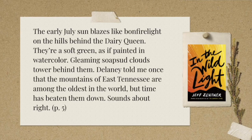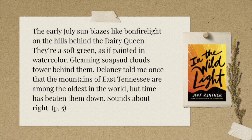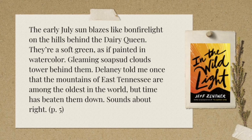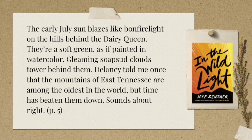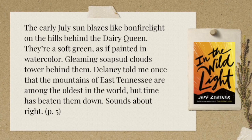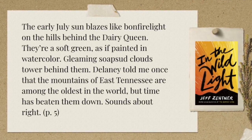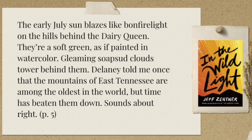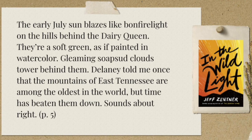So on page 5, Zentner writes, "The early July sun blazes like bonfire light on the hills behind the Dairy Queen. They're a soft green, as if painted in watercolor. Gleaming soapsud clouds tower behind them. Delaney told me once that the mountains of East Tennessee are among the oldest in the world, but time has beaten them down." Sounds about right. So the sort of beaten down nature of the mountains then reflecting the sort of beaten down nature of the people who live there, including Cash and Delaney's experiences.